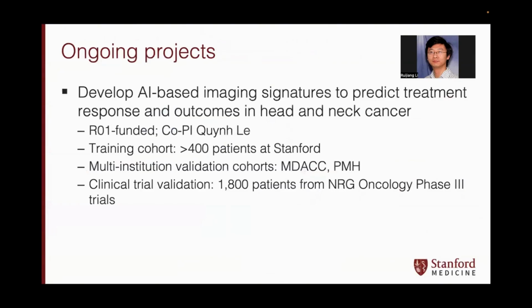I want to highlight one ongoing project in the lab, which is developing an AI-based imaging signature for predicting head and neck outcomes. This is our unfunded project. We've collected a cohort of 400 patients at Stanford. We're planning on validating that signature in different multi-institutional cohorts. More importantly, we plan to work with NRG Oncology to test this signature on over 1,800 patients in multiple phase 3 clinical trials.